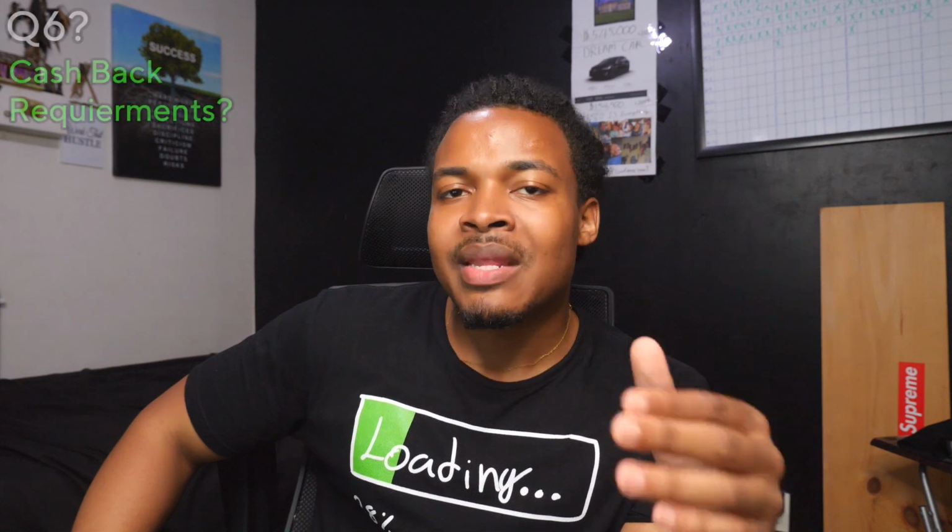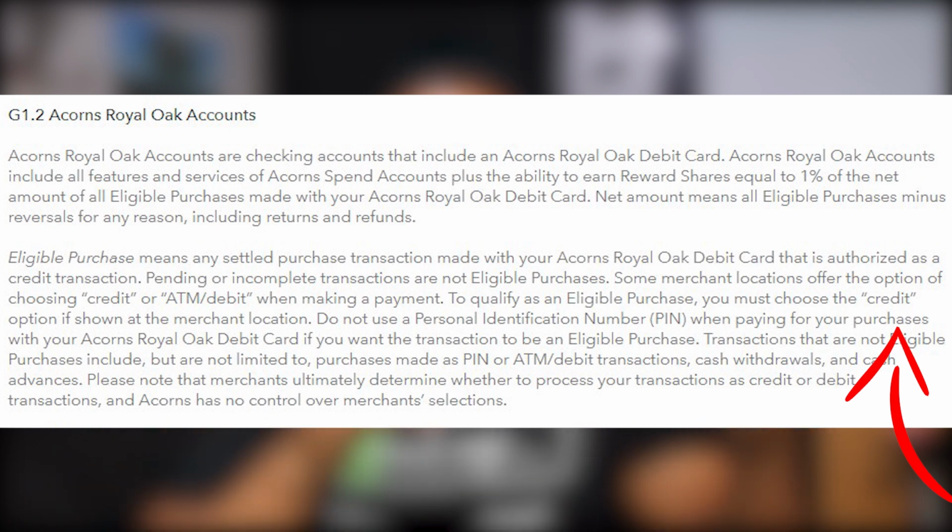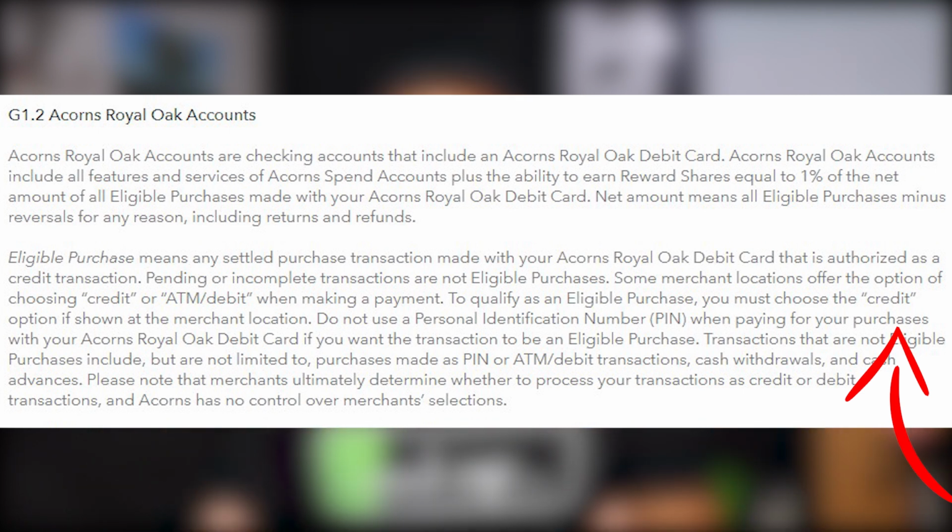Now, question number 6. Well, what can I buy that's actually cash back worthy? Now, the answer is this. It said in the disclosure I can buy anything and actually get cash back, no problem there, 1%. But it also says something that's kind of weird, okay? It said, when you go to a physical store, you have to run the transaction as if it's credit, even though it's a debit card, and then you can actually get the cash back. So that didn't make any sense to me.